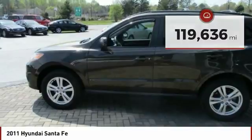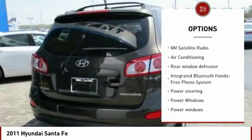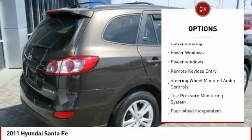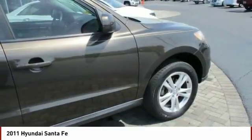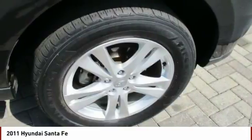Here are some of this vehicle's great options: traction control, steering wheel audio controls, XM satellite radio, dual airbags, air conditioning, power steering, alloy wheels, four-wheel disc brakes, center armrest, CD player. This beauty will make even your house keys jealous. Drive it today.